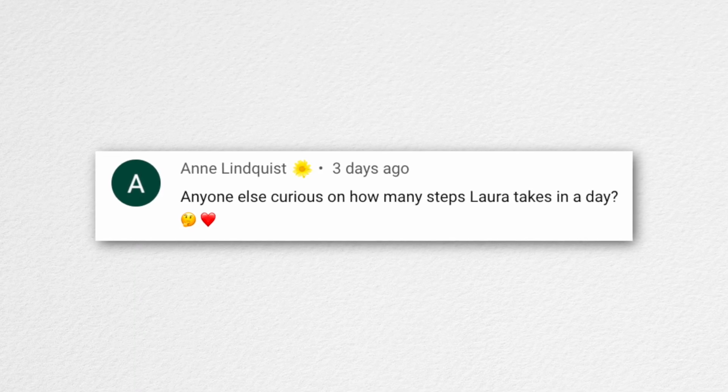Anne says, anyone else curious on how many steps Laura takes in a day? Not enough right now. As I'm eating, I made this thing, so I follow Southern Lady Magazine on Instagram, and they posted this shortbread caramel chocolate bar thing, and I made them last night. I had one right before we turned the camera on. Yeah, not enough right now, but I did wear a pedometer, is that what they're called? I wore one a couple of days down at the garden center, where I moved like crazy. I was also 15 years younger. Maybe I'll wear one again this spring, but I walked just under 10 miles in one day.